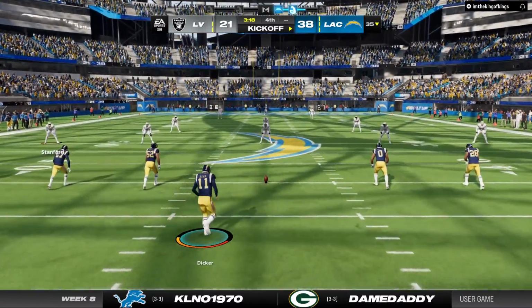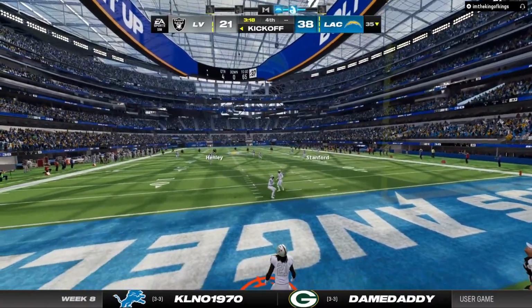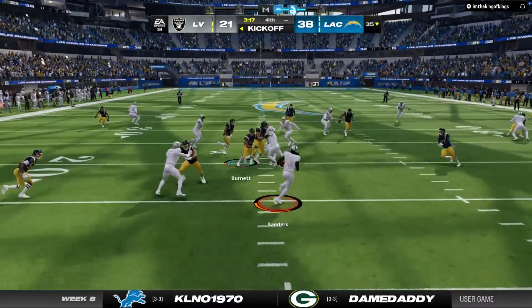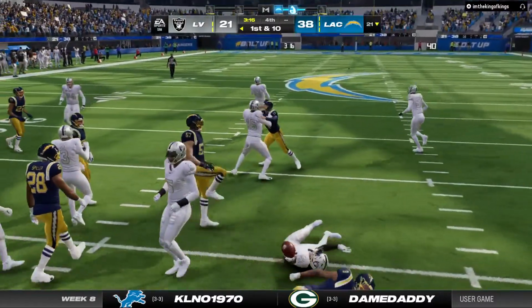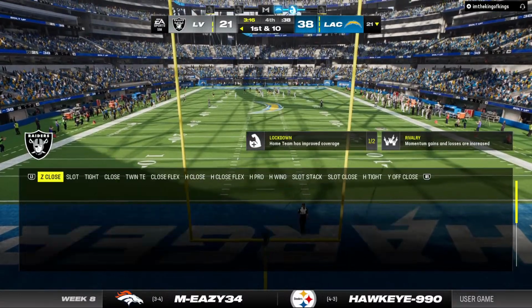And here's Dicker now as he'll send this one away. Well, from deep in the end zone, he's going to bring this out. And tackled at the 21-yard line, so a net negative there of 4 yards.